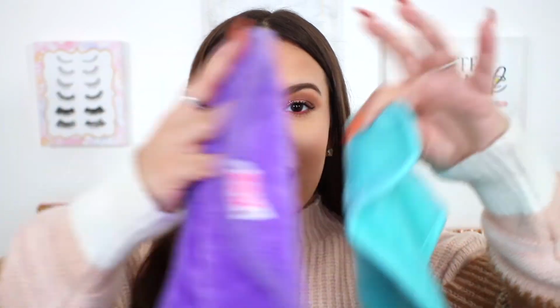I think that these are so much better than the classic makeup eraser in the sense that you get 4 cloths in here for only $8.99. Let me tell you guys, there are absolutely no differences between these cloths and the original makeup eraser, besides the fact that you get more for less than half of the price. You get a teal cloth, a purple cloth, the fuchsia cloth, which looks identical to the original makeup eraser, as well as a black cloth, which I really like because it doesn't look dirty when you use it.